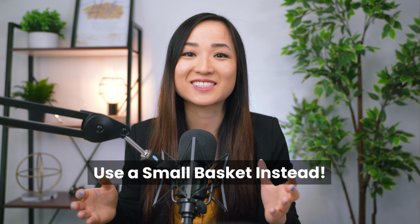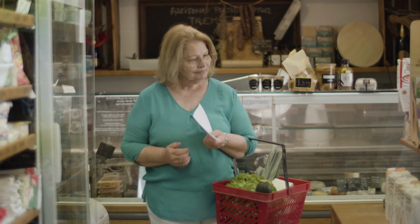So if you really want to save, consider using a basket and skipping the cart altogether. If not, just remember this marketing strategy and be aware of it. Stick to your shopping list and have self-control. Hack number 9, buy off season.